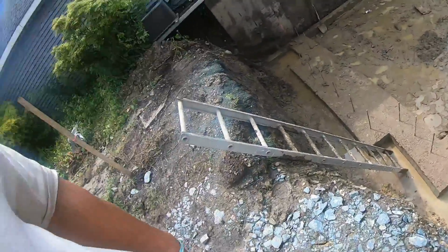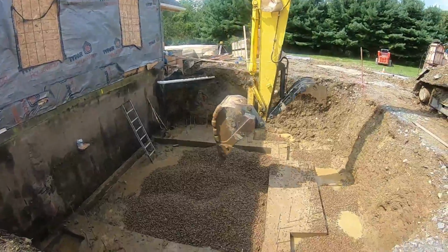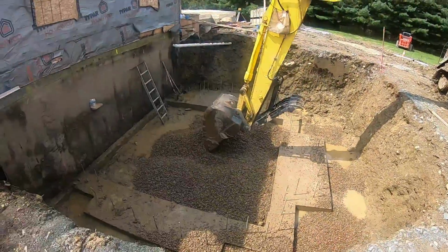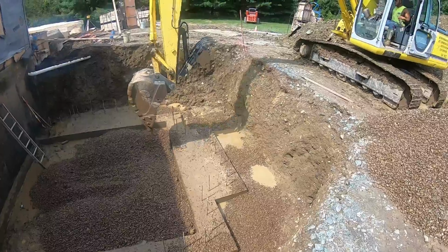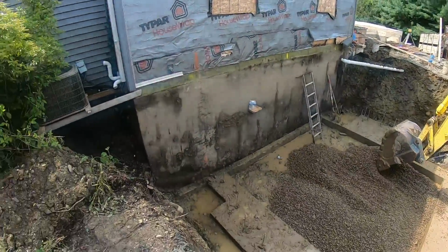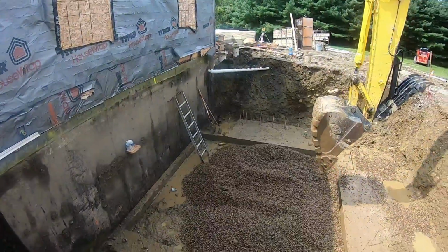Stone, pipe. All right, stone's going in. Should have plenty. Got sprinkled around the outside edge, so that we'll put an inch or so down below the pipe because of the muck. And we should be good. We'll tie in that footing drain over there and that footing drain over there.